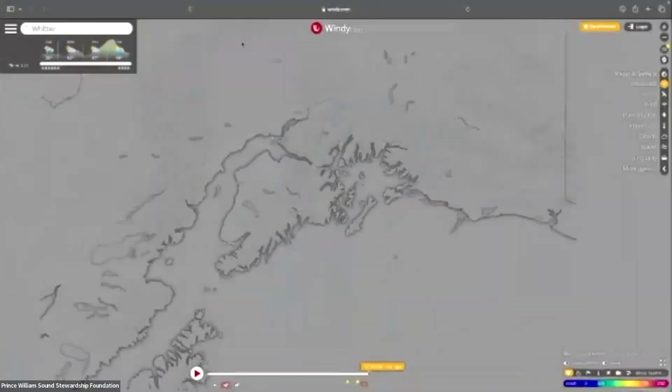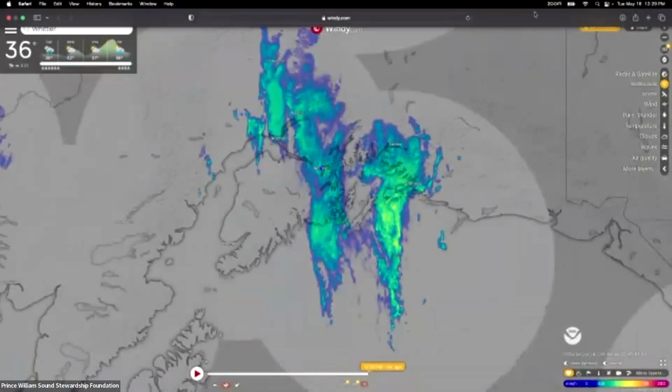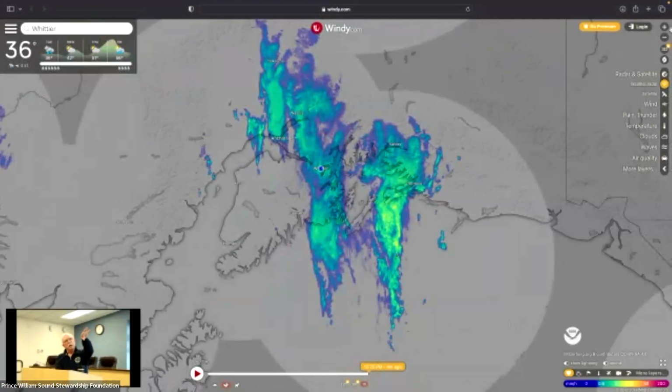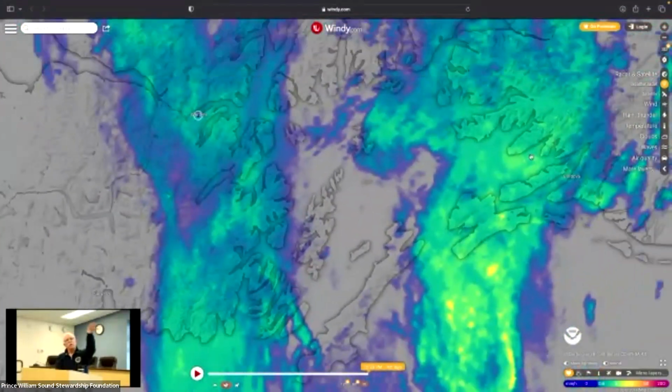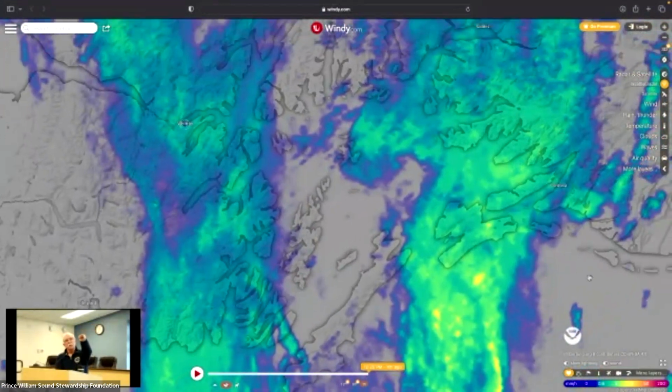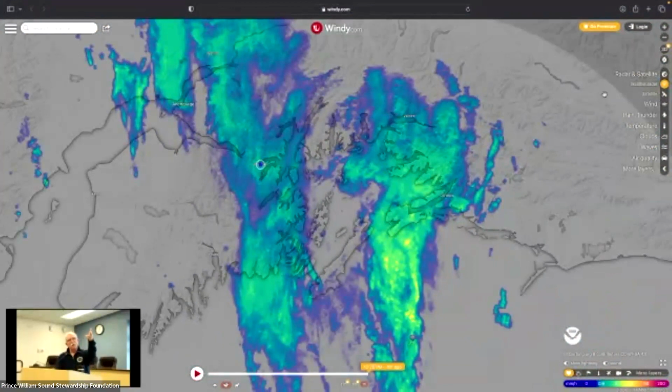Okay, the radar, and this is a current radar, so you'll actually see a little bit about the precipitation here in the sound. When you get into the dark colors, that's usually lighter precipitation. Of course, the farther you get from the radar, which happens to be at Middleton Island, there's another one at Kenai, you get not as much information. You can see when it gets into the greens, that's some pretty good precipitation or low freezing levels.